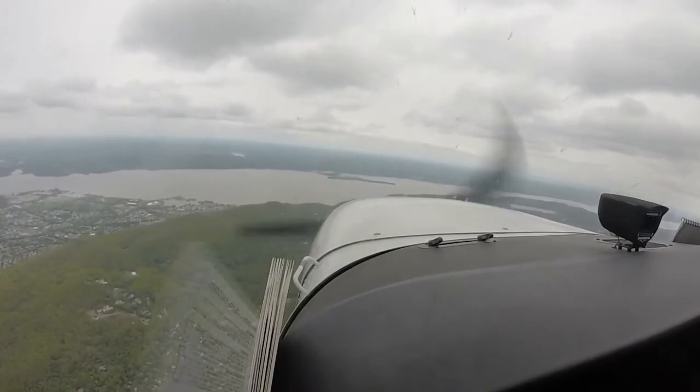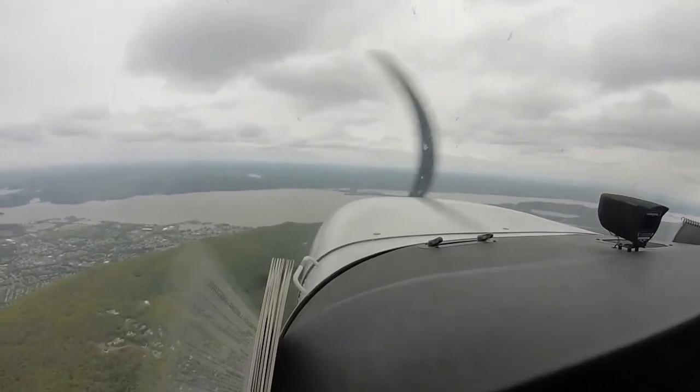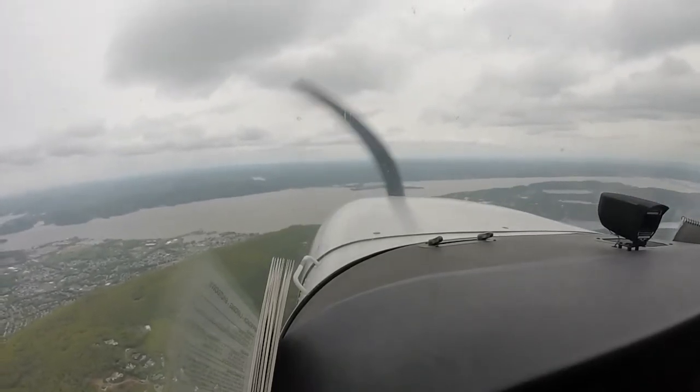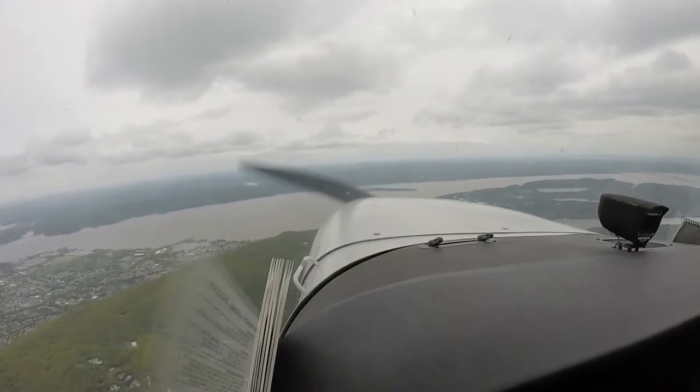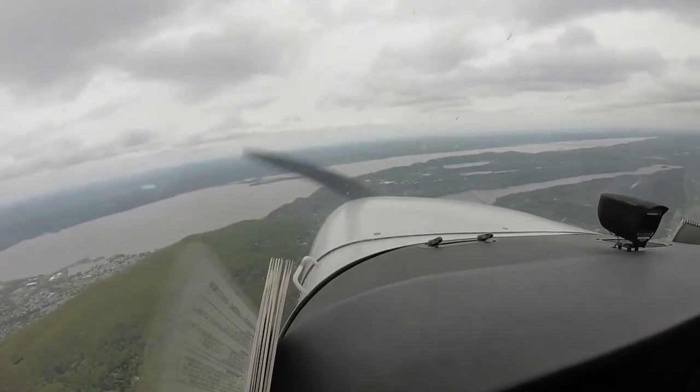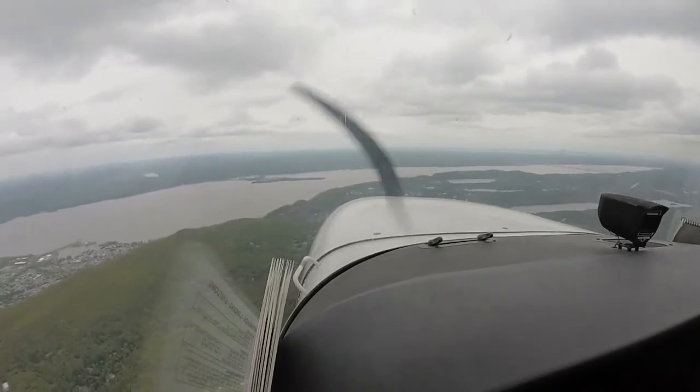So slow us down, do rotation speed, and give me a power on stall with a 10-degree bank to the left. 10-degree bank to the left. Yep. Okay. Just maintain your altitude, maintain your heading as best as you can.